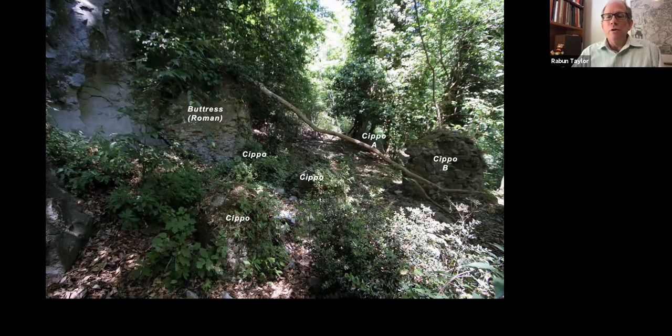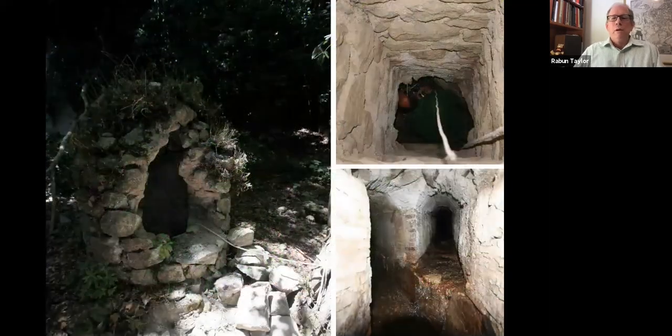But once you get up here, there's all kinds of evidence of construction, including a couple of wells, basically access wells is what they are. The Italians sometimes refer to these as cippo or sometimes pozzo if they are access wells. And then weirdly, a buttress with Roman brick and concrete right up against the cliff face uphill. So Giovanni brought us to this site and we started investigating it in earnest.